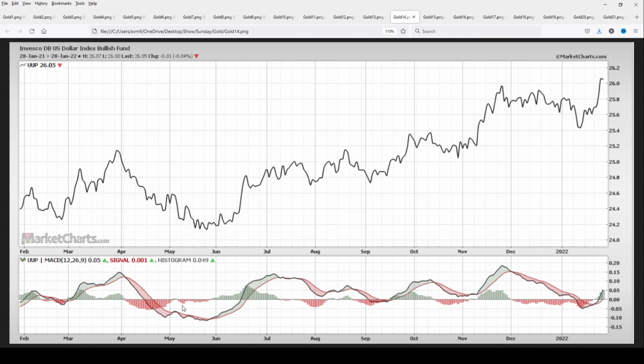How about your MACD? You look back at April, May, RSI was saying, hey, you're in kind of an oversold condition. The MACD didn't tell you to get in until late May, and then you ride that trend up. How about now? The MACD is going from a nice low position.